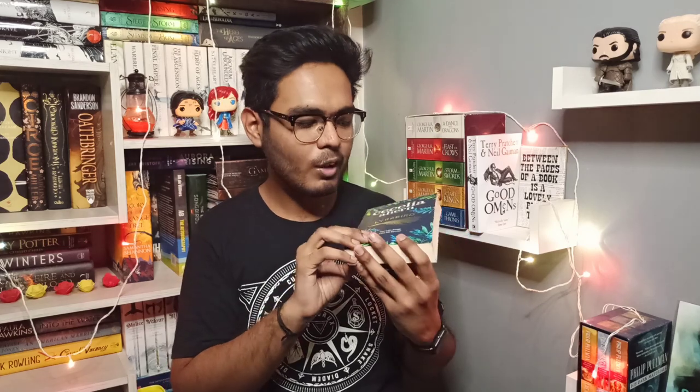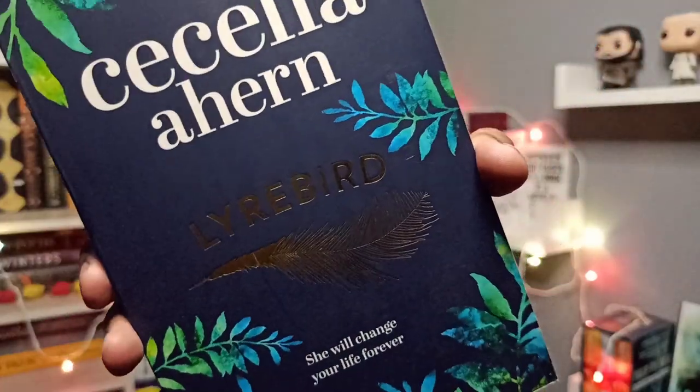So it explores the life of a girl who lives alone in a forest, having some supernatural abilities or something like that, I'm not sure. As I've said, I haven't actually read any book by Cecilia Ahern, so I'm looking forward to this book. Let's see when I can read this. But this is one of those colorful covers that I own.